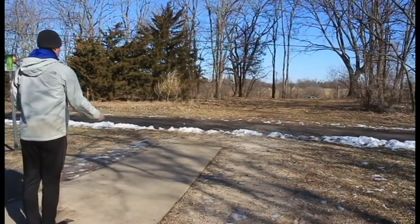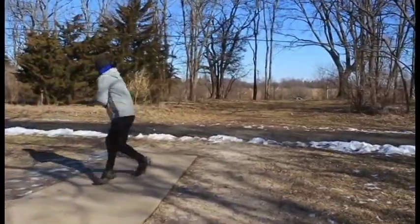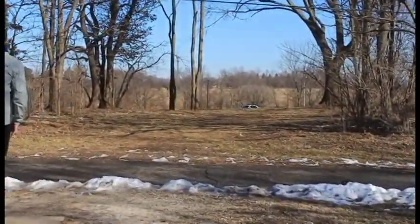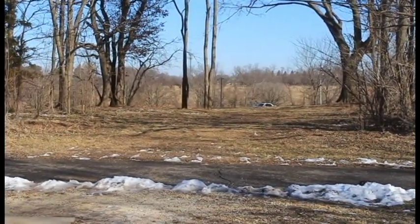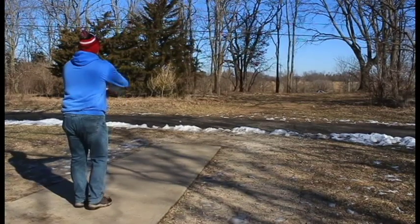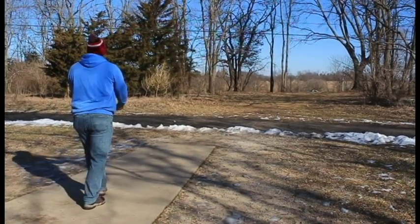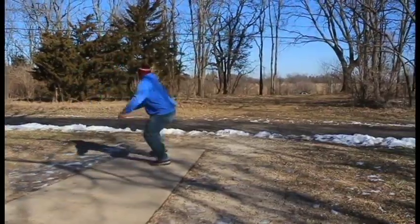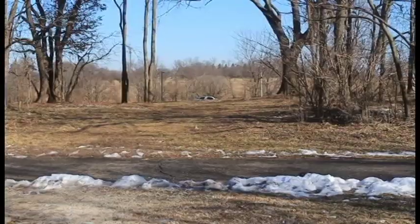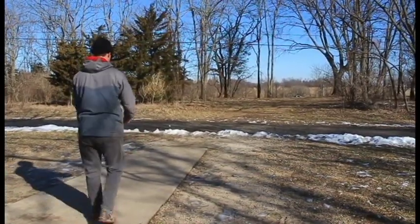Hole number 6. Another tight gap to hit. It's more open than years past. Peter just throwing a nice controlled shot out there. We'll hopefully get a look for a bird. Right now, I'm pretty sure it was a left to right headwind. And Zack throwing the mid-range, gets it flipped over. The wind pretty much got all that.